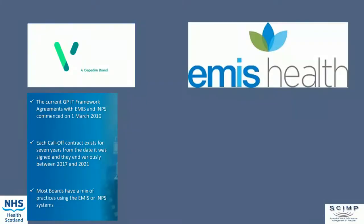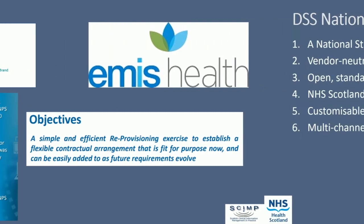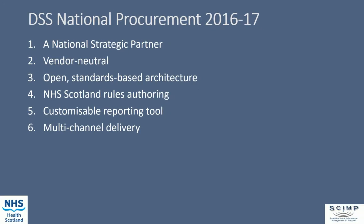And just as we are starting to look at procuring national decision support, how we're going to get it working in primary care, the GPIT contracts all expired. They're expiring now, so we're undergoing a reprovisioning exercise in NHS Scotland to procure new general practice primary care systems. So that's ongoing at the moment. That's the objective of that. So that makes that a little tricky for us.